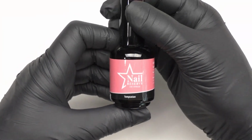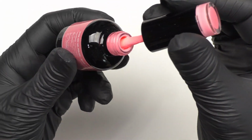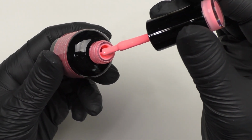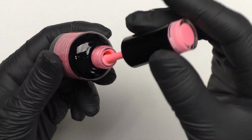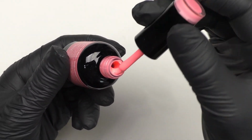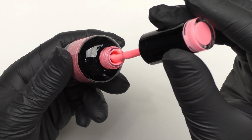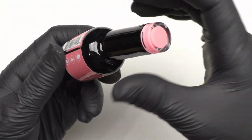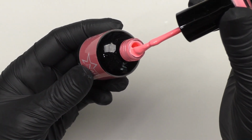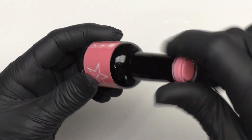Then the next color I chose is Temptation. This just looked so, so pretty. It turned out to be a little brighter. It doesn't look as bright on the screen, but in person, it's pretty bright. It is a beautiful, beautiful bright pink. It is so, so pretty. It would be good for a Barbie nail set, or a really nice summer set. This is just gorgeous. I am loving this pink.